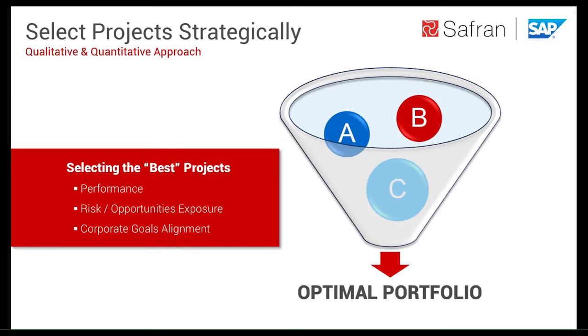Well, there's a number of different ways organizations do this, and by no means are we suggesting our way is the right way, but we think that there's a combination of looking at ways qualitatively and quantitatively to make the best selection of projects, and then to monitor that portfolio of projects over time, so that if you're in a situation where you have a 50% CapEx cut, you know which ones to shelve and which ones to invest more aggressively in, because it's going to take you out of that downturn faster, and you're going to get an edge on your competition. So our customers look at, and we recommend you look at, performance, risk, opportunities, and alignment of corporate goals to really identify what that optimum portfolio of projects should look like.